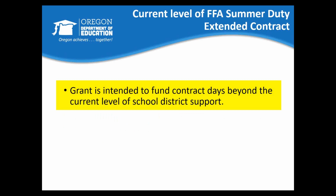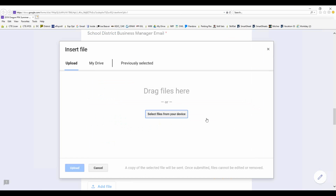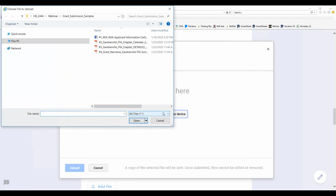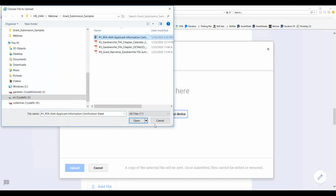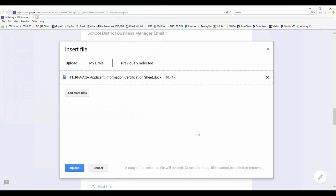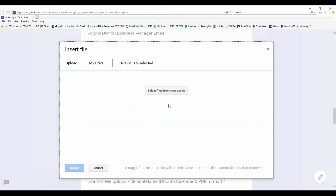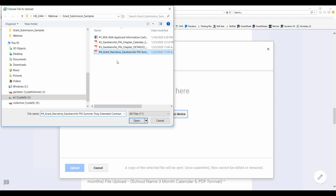So as we go back, I'm going to jump back over to my submission site. If I can find it, there we go. So I am ready to submit some of these documents, and it's a matter of selecting. Here is my information certification form with the signatures. Now, it should be in a PDF. I'm doing it as a Word doc for demonstrations. Click upload. And it's telling me, oh, you have an invalid file type, Reynolds. You can't do it. So it's only going to allow you to select PDF documents.